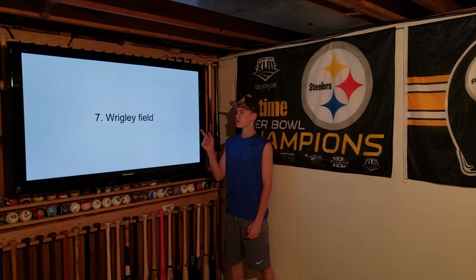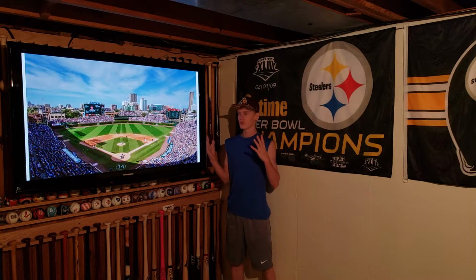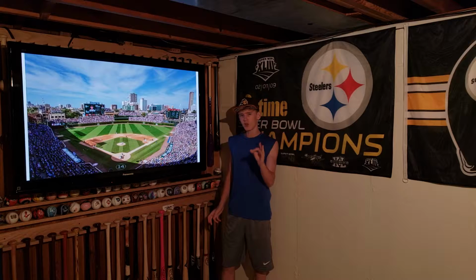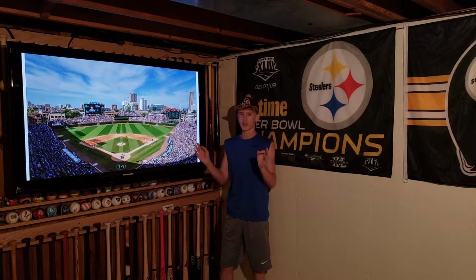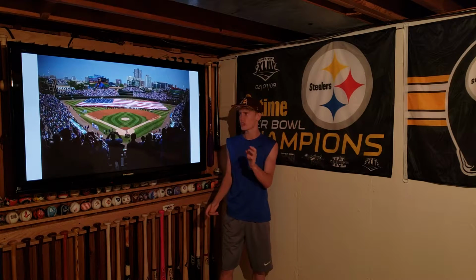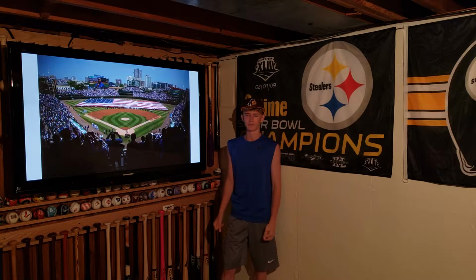At number 7, we have Wrigley Field, home of the Chicago Cubs. Now, Wrigley Field is on the north side of Chicago. It's nowhere near downtown, but it's a quick 15-minute drive, as you can see Chicago in the background over there. But what I love about this park is the ivy green walls. Sometimes it just puts a great, unique touch on a ballpark, unlike any other field in the league. And what I like is the new scoreboard in left field. It puts a modern touch on an old stadium. And the outside of the stadium has one of the best atmospheres in all of baseball. It is lively, it is bustling down there, and there are fans all around there all the time.